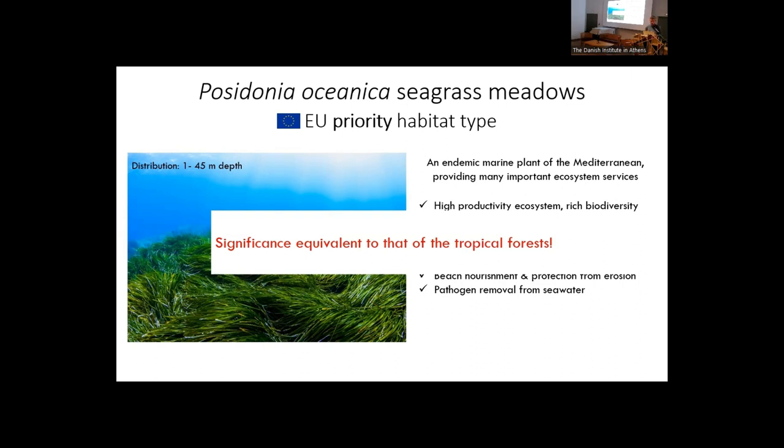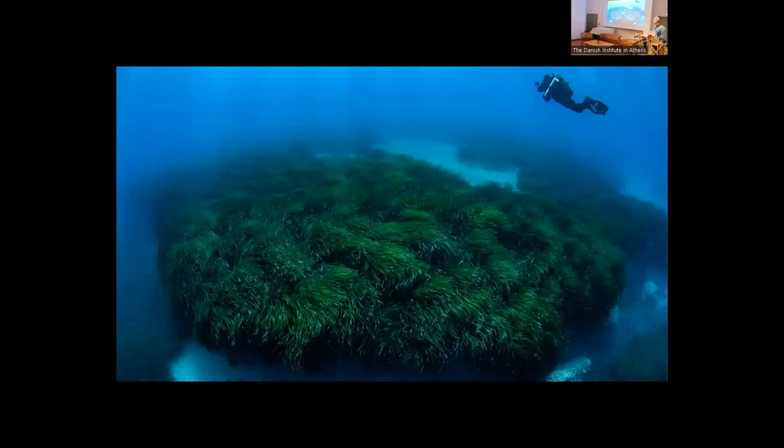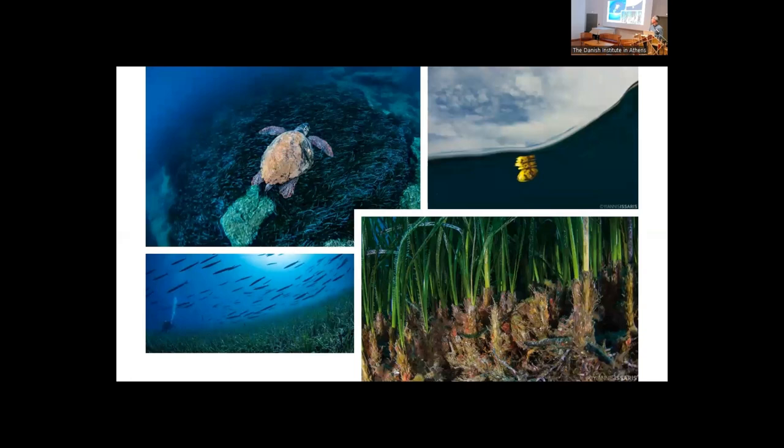And I will show you some photos of what seagrasses look like. This is a big extent of seagrass in Methoni. And this is all the root systems. You can see the fruit, because it's a plant, and the biodiversity that it attracts and is home to.